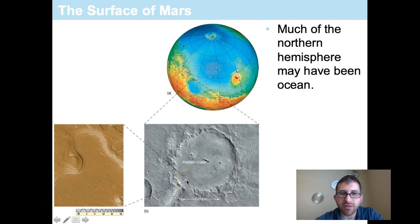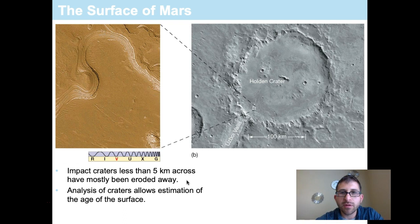And here within that is the Holden crater. And you can see that within this Holden crater, we've got this feature right here, which shows the edge of the crater has been eroded away. This gives us an understanding of the amount of activity, both by wind and water, that have formed and shaped the surface of the planet over time.